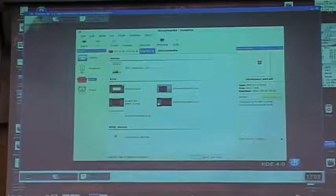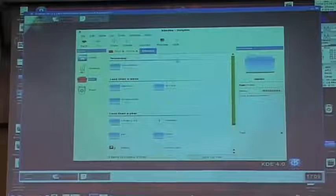So those breadcrumb widgets, if they work, make it possible to easily switch directories. You can already see some of the Oxygen artwork here, mainly icons, but also the widget style and the window decoration.